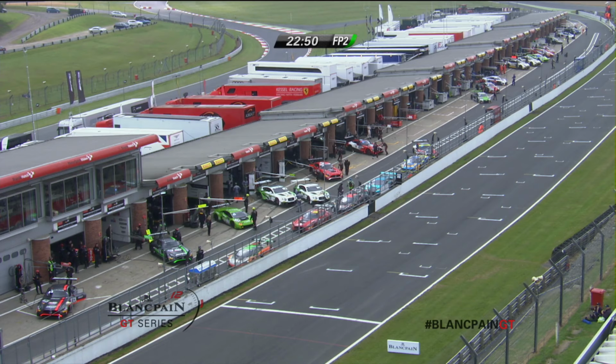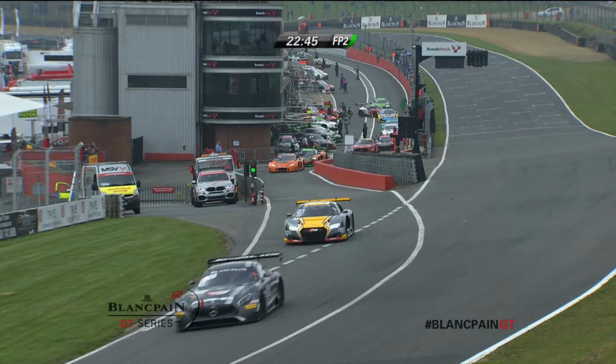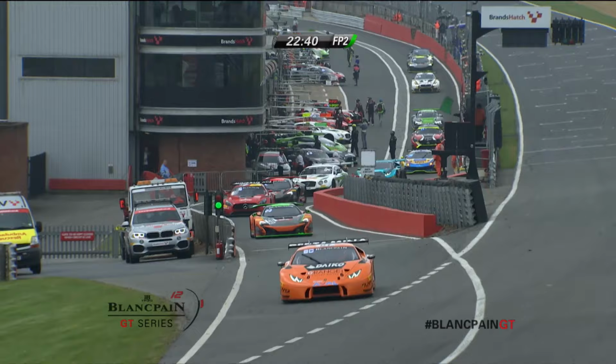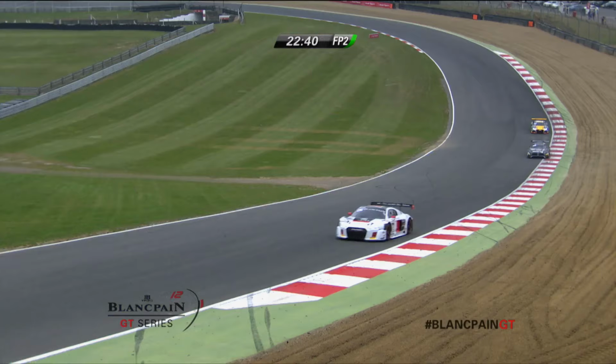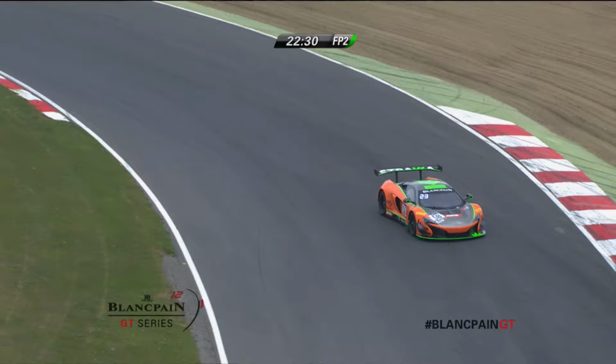Well, the thing with confidence is when you have it, everything flows. You're positive. When you're lacking confidence, everything is negative and you just can't turn the wheel, you can't open the throttle. You're just lacking that commitment and confidence. That was an example of a driver, as you pointed out, who's right now at the very top of his game.